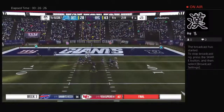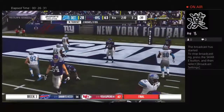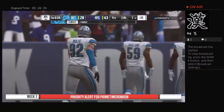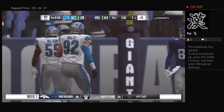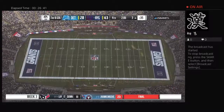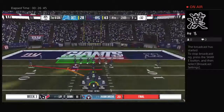This time, Trubisky will throw. Stepping up, he's going to keep it. And he'll be brought down here at the 3-yard line. They'll give him a yard on the play, and that'll make it 2nd and goal. And just one man in the backfield here. That's Kamara, 2nd and goal.